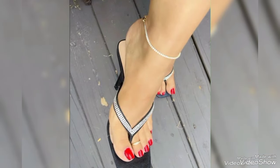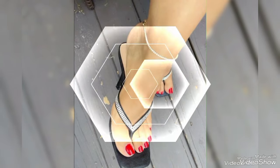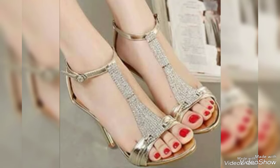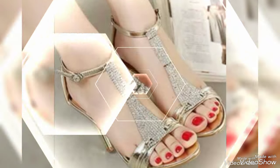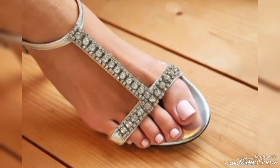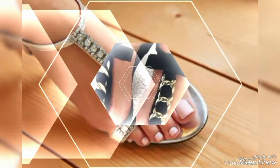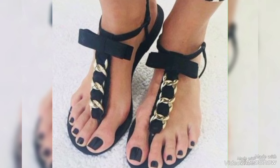I hope you guys are liking and enjoying these new designs of toenails. If you guys have any request, you can tell me in the comment box. And don't forget to tell me in the comment box which one is your favorite and the best one of the toenail art designs. These are so beautiful and very pretty toenail art designs, dear friends.